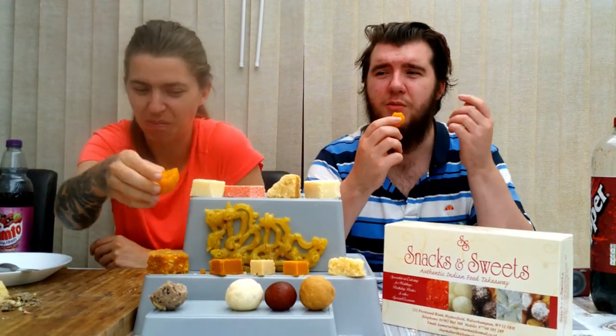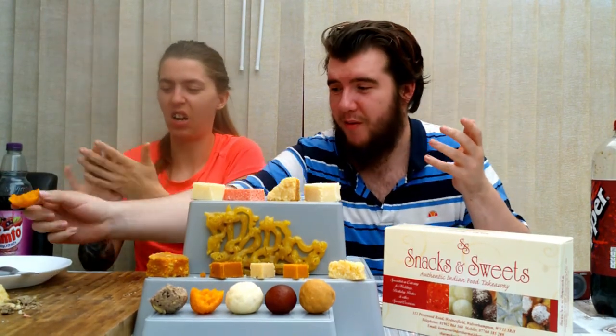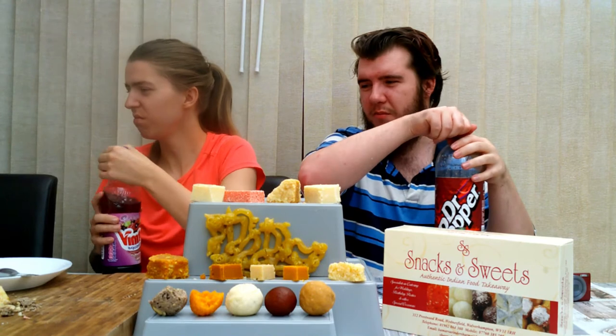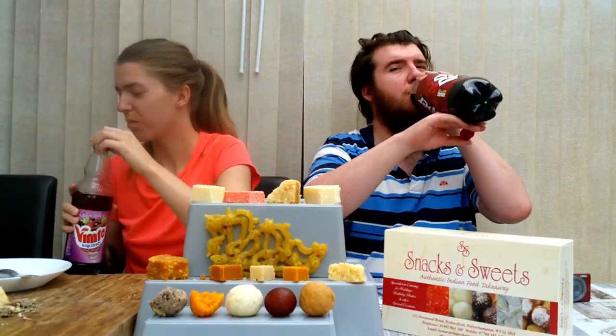It's definitely a rice one. Just kind of tastes like Rice Krispies. With some like weird mixture sort of thing in it. I didn't like it. Not a fan. Probably stuck in your teeth and throat. I'm guessing there's some carrot in there. No. That one's enough for me.